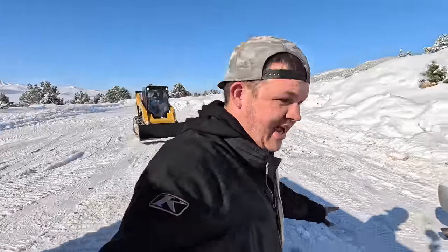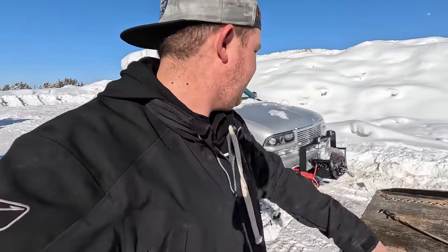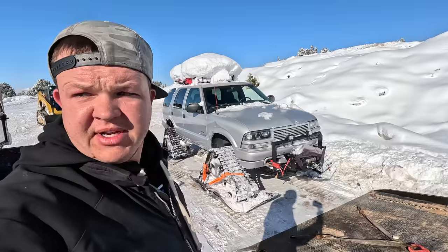But all in all, we're down. We're gonna get this loaded up. We're gonna leave it on the hood so it'll actually go up the bed and take it into town and drop it off at a mechanic shop for him.